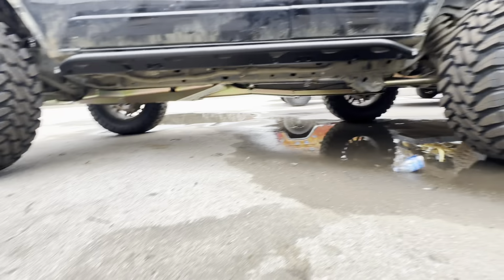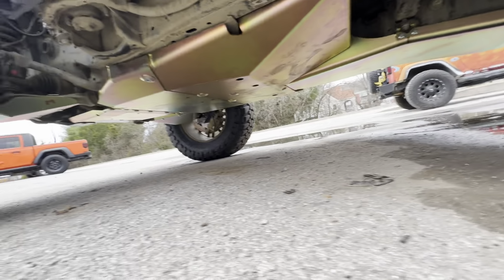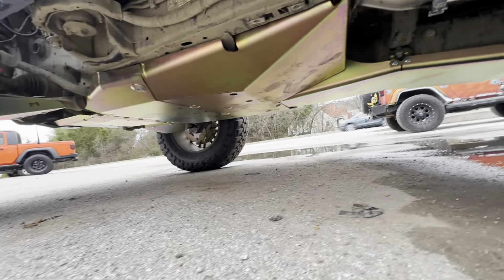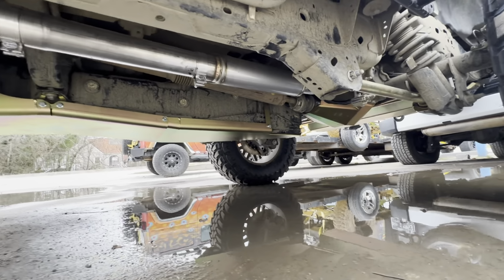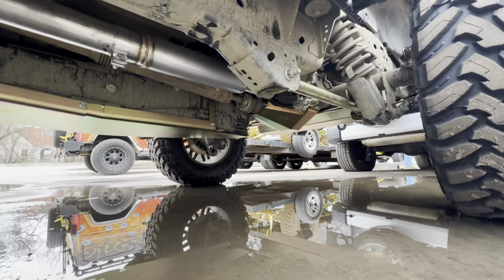New shafts and everything. Got all the Moto-Built stuff under it. Oh yeah, I forgot to show you guys. Hold on. There we go. Got all the Moto-Built stuff, Metal Cloak stuff under it. So the full skid plate system, the full exhaust system, all the control arms, everything else, got that all handled.